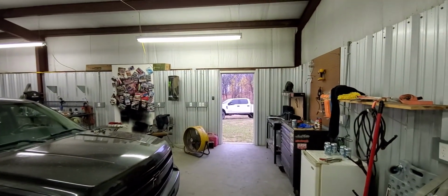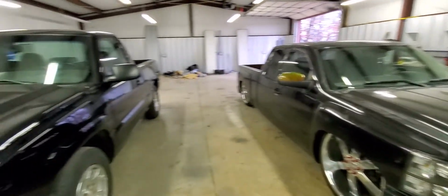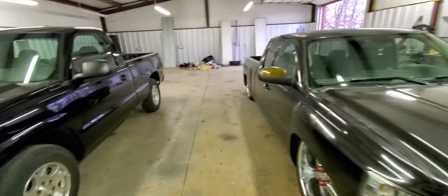F-250 is still here. But I'll put some more videos on here when I get a chance.